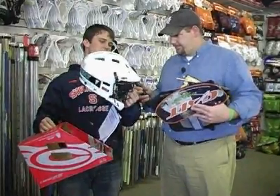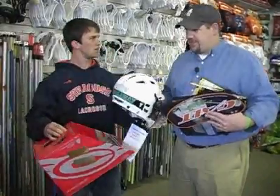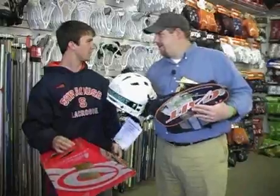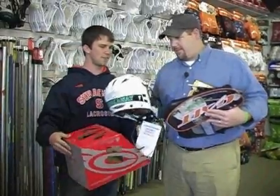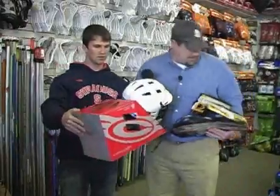Package for an 8-year-old kid is probably about $180 without the stick. Really? And so you get all this stuff, including this slick helmet, which any kid would just be excited to open on Christmas morning, for $180. $180. That's not bad at all. So show me the stick.